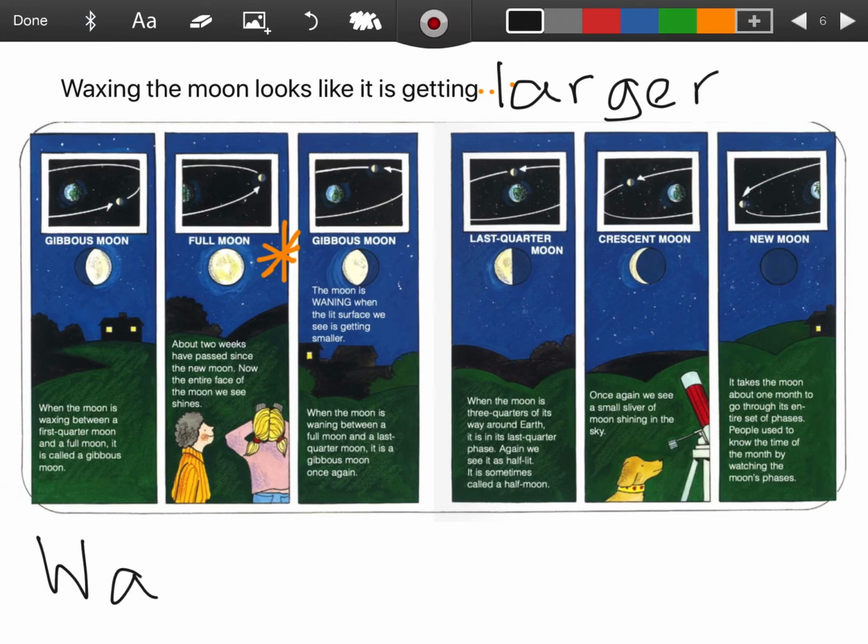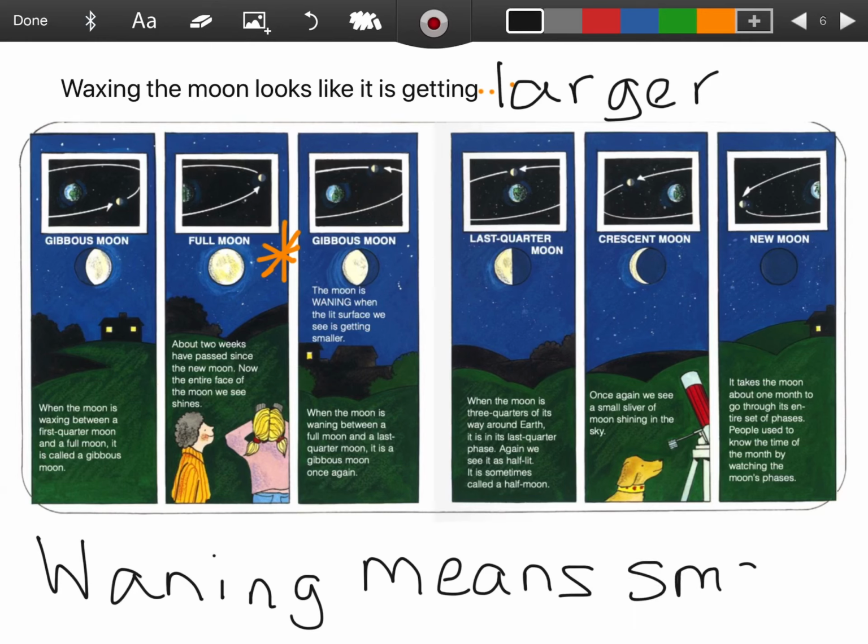Waning, I like to remind all my students, it means smaller. Sorry, I'm going to have to write with my fingers, so I'm going to have to write less. Because sometimes people forget what that means.